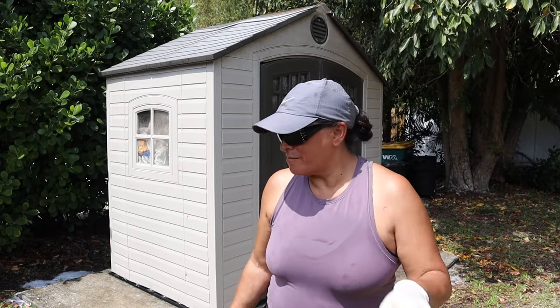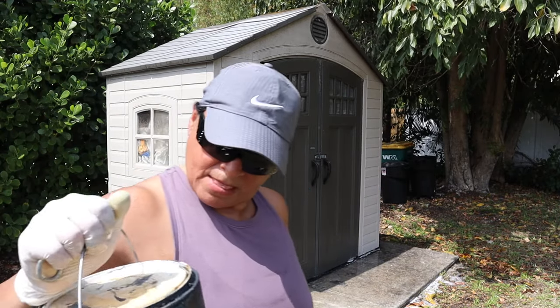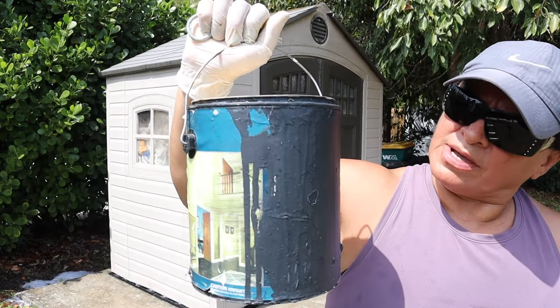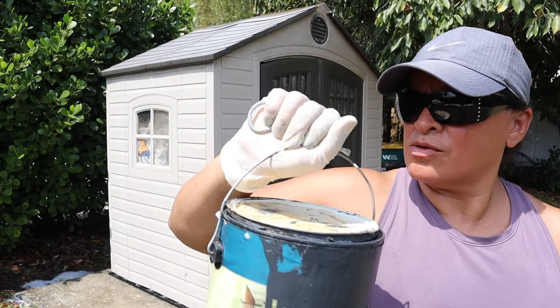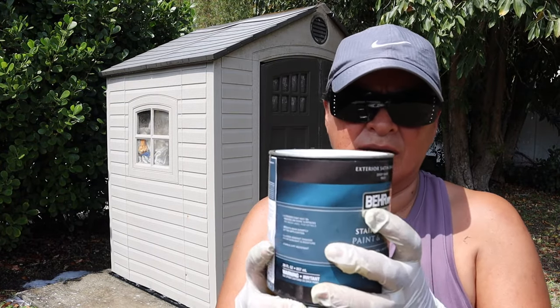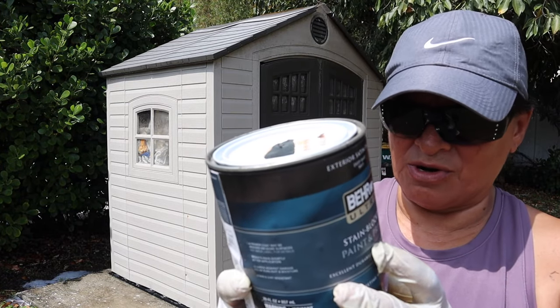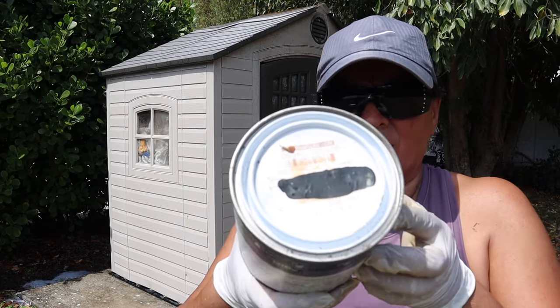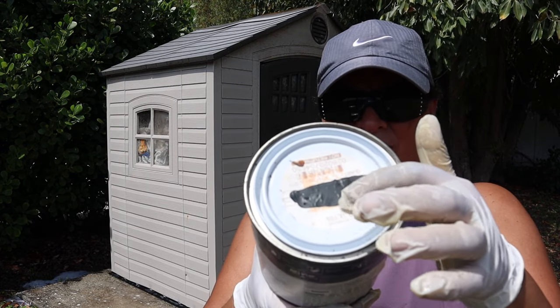Pero I want to show you the paint that I'm gonna use. I got this paint that I found in my shed there, pero el color es este. No dice el nombre, no me acuerdo, pero I used it before. And I remember I bought this gallon for $2. Pero el color es, ¿cuál es? Doesn't say the color, only a code number. Pero este es el tono de este color.